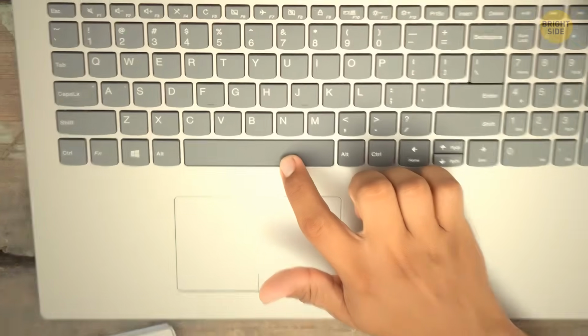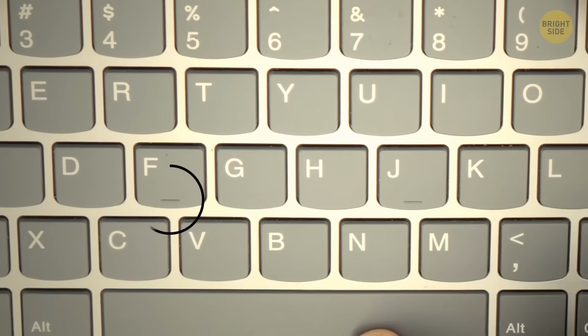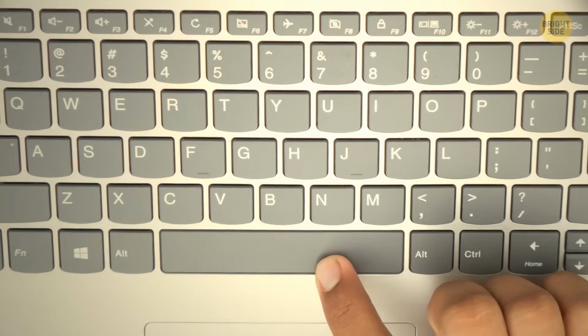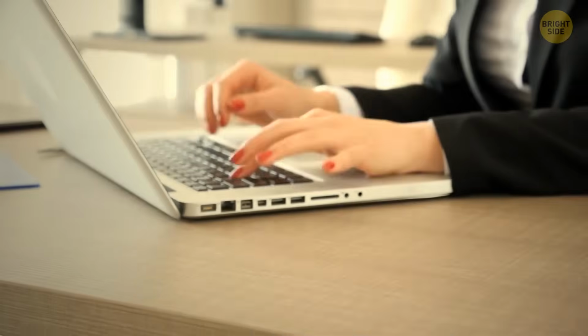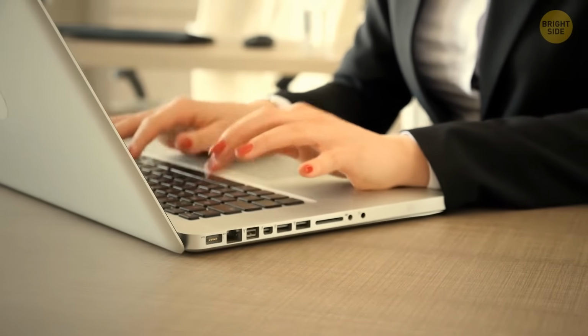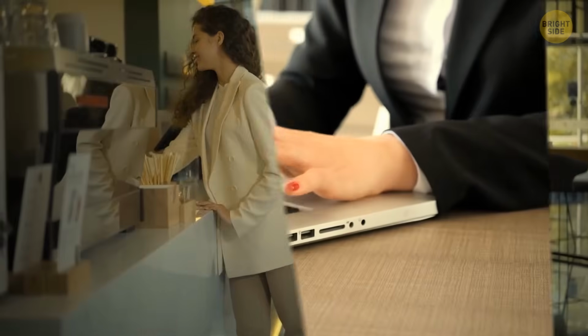Keyboards have another hidden feature too. Have you ever noticed that the F keycap and the J keycap have little bumps on the bottom of them? As it turns out, they're there to help people figure out where they are on the keyboard without having to take their eyes off the screen.